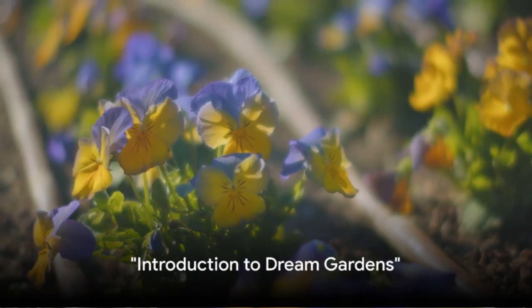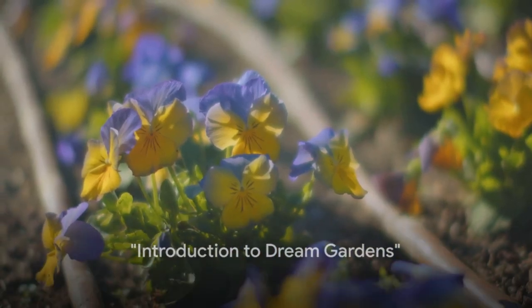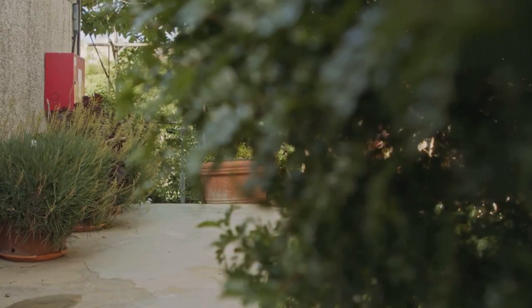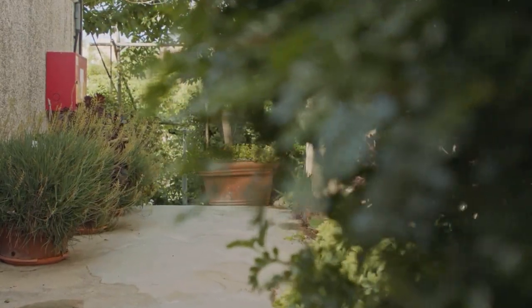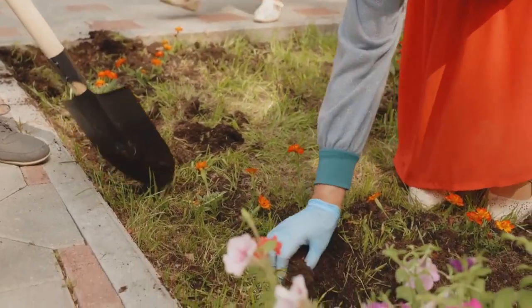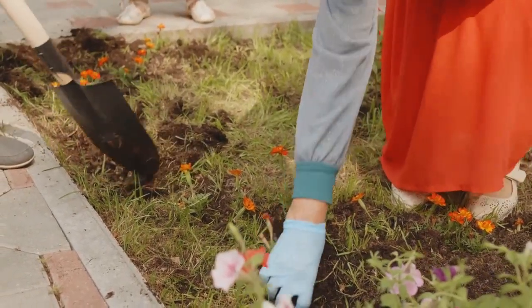Have you ever dreamed of having your own vibrant flower garden? Imagine a place filled with colorful blooms, a sanctuary that brings joy, peace, and a touch of nature right at your doorstep. Well, today we're going to show you how you can transform that dream into reality.